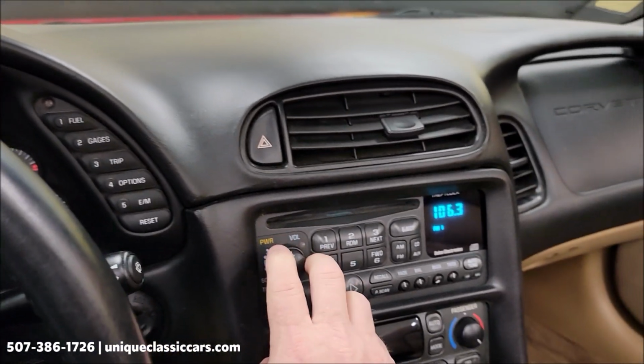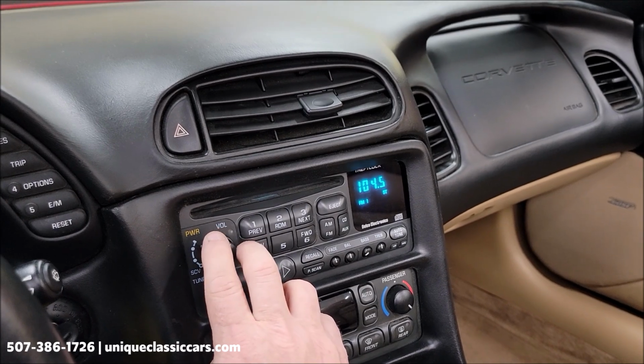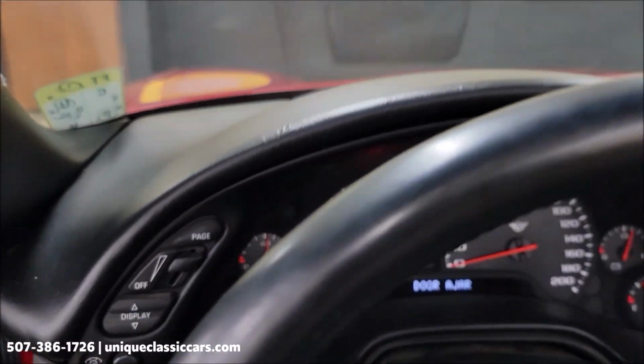How about stereo? Stereo working, top of the dash, looking good.